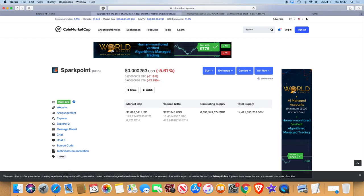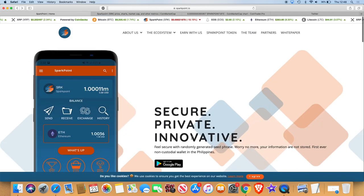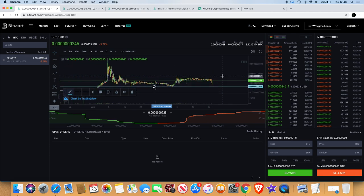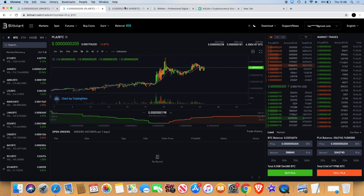Okay, so yeah, Sparkpoint, right now the price is 0.00253. So you can pick up a million Sparkpoint, a couple of million, for very cheap right now. Very, very cheap. So that's always attractive, to be able to get your hands on a big bag for a very small amount of money. Let it ride and see how long it takes to play out, and see if we can make a nice buck off that.